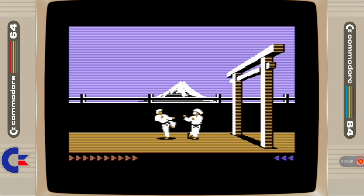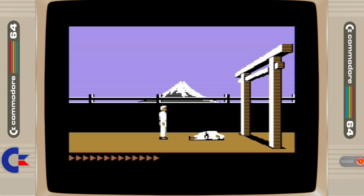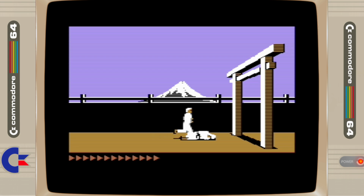Of course, now I realise that it is actually far easier to play it with a keyboard. But when I was a 9-year-old boy, I didn't much like using the keyboard for games. That was a preserve for ZX Spectrum owners.